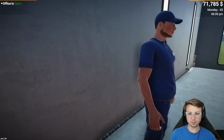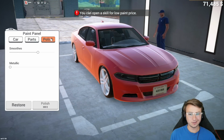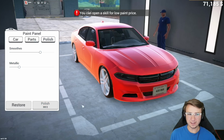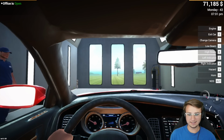Are we still gonna be able to spray it? I guess so. Okay, let's go with maybe a red. Maybe a really, really bright red. We probably don't need to be painting this vehicle right now, but it's just one of those things that I feel like I have to do on this one. We haven't done it so far in this episode, so might as well, right?